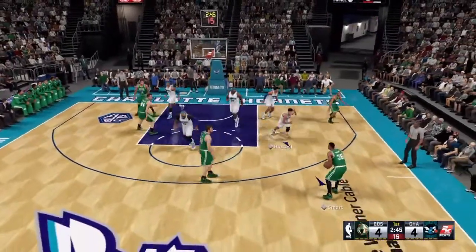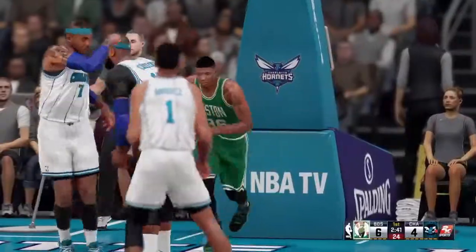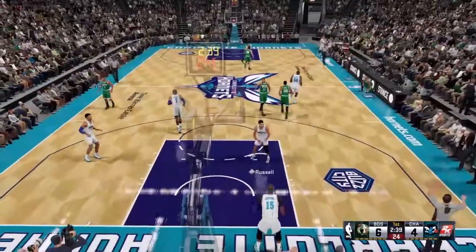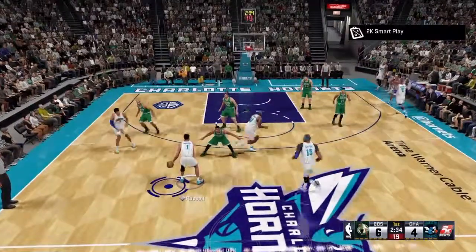Lee outside. Nice shot by Smart. Smart's got his first basket of the night. And he's starting to get what he wants here early and often. Nice move.